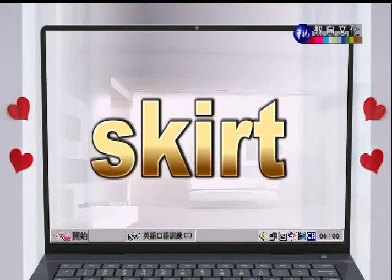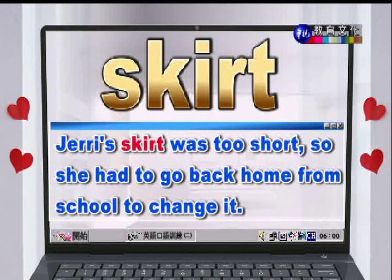Skirt, skirt. Jerry's skirt was too short, so she had to go back home from school to change it.